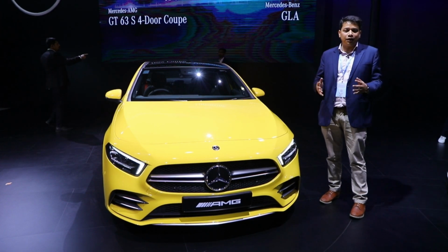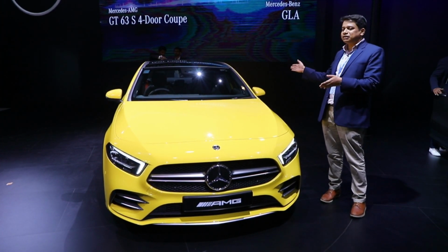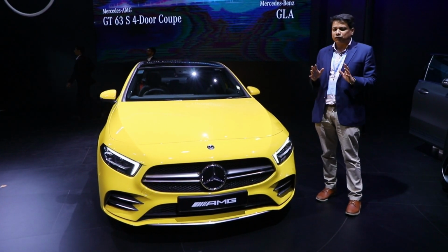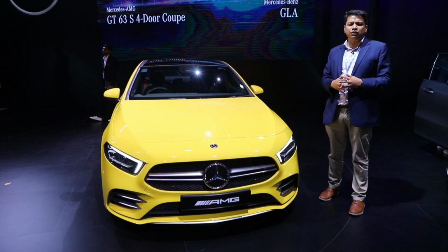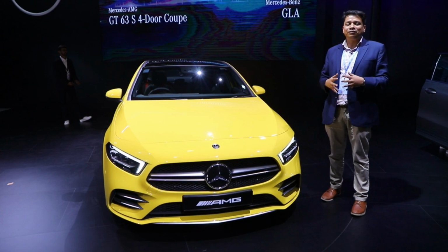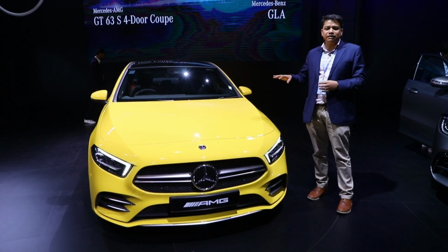I'm here at the Mercedes stand now, and Mercedes has launched the all-new A-Class Limousine. This, of course, is the sedan version of the A-Class, and this is the AMG version of the car. This will retail for around rupees 40 odd lakhs ex-showroom, which means that this will be the most affordable AMG version in their lineup, and this car looks really smashing in this color.